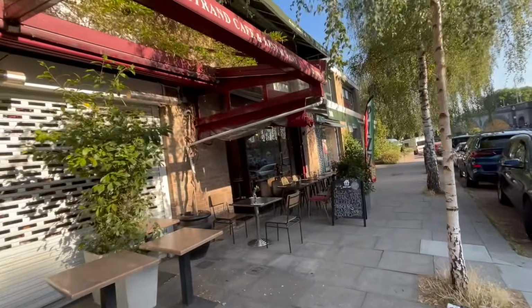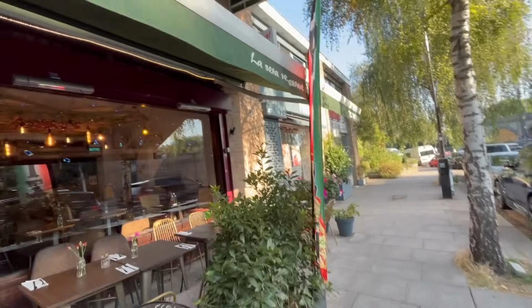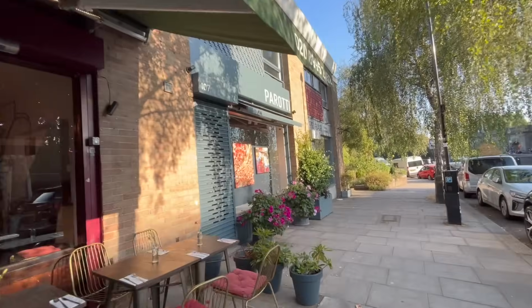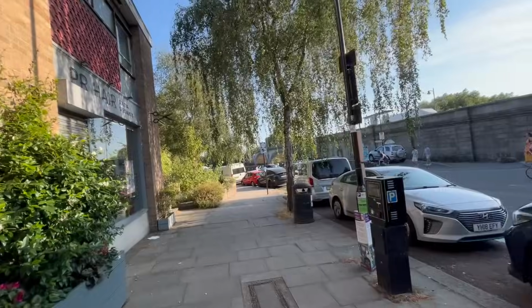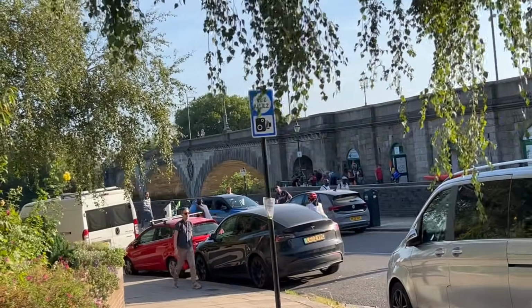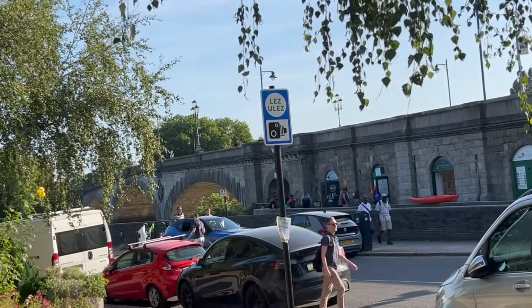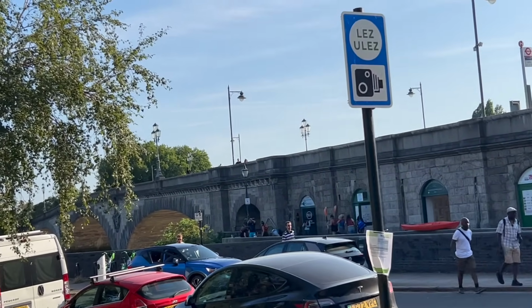But we're coming down to the river, and there are lots of little bars and pubs down here, so we're going to have a look and see what there is to get down here. Well, we could get a pizza, but I actually have an offer at Pizza Express on Chiswick High Road for later on, but it's good to know that they have it. And there seems to be some sort of activity going on underneath the arches of the bridge. I think people have been out canoeing, because it is a very popular activity on the Thames.